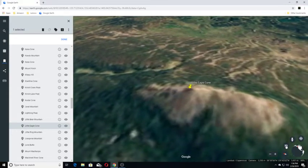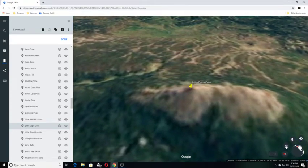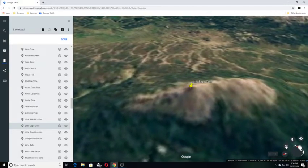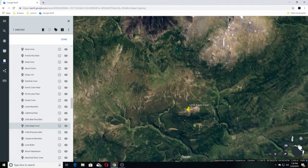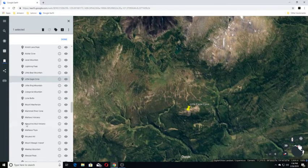Little Eagle Cone is a subglacial mound in northwestern British Columbia, Canada. It's located in the Dark Mountain area, and it last erupted during the Pliocene epoch. I don't think we have a view here, but we can look anyway. And we do not, so we are moving on to our next one, which is Little Ring Mountain.